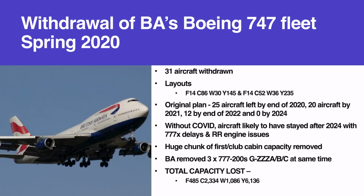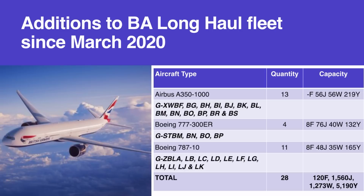Well, the plan as British Airways came round in 2020 was to have 25 aircraft at the end of that year, down to 20 the following year, then down to 12, but eventually to get to where we are today in 2024 and to have all of the 747s withdrawn.